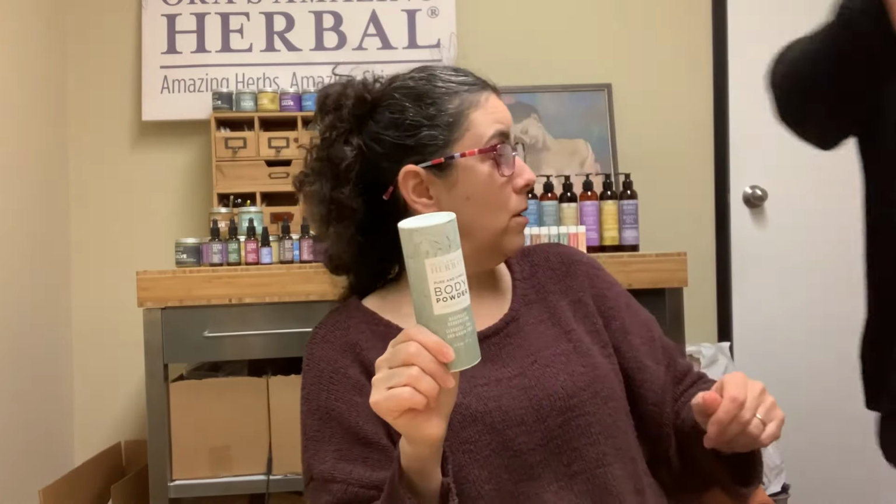I would not use any of these on a baby. Let's talk about that for a minute. We don't like essential oils on babies, ever, at all. No lavender, no eucalyptus, even if they have a cold. We don't use essential oils on babies. So that's that. So please don't use these on your baby. If you would like a powder for your baby, our unscented body powder is perfect. It's actually the exact same thing as our baby powder.